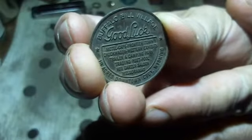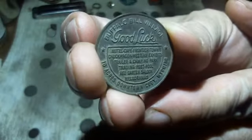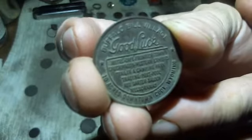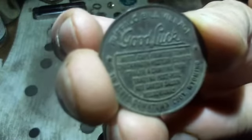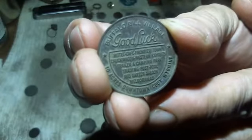Buffalo Bill Village, good luck. And 10 acres, downtown Cody, Wyoming. And then it's just a bunch of advertising. I'll hold it still. If you want to pause it and watch it, that's up to you. Alright.